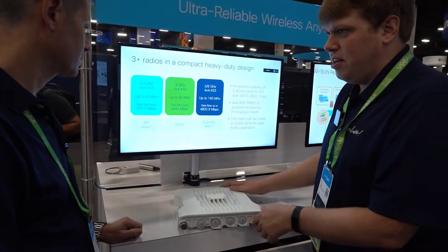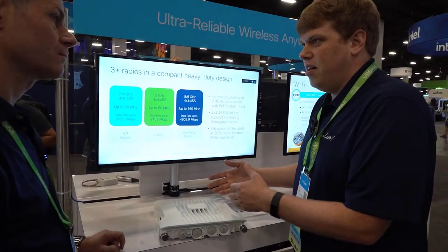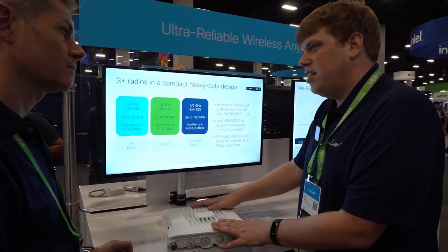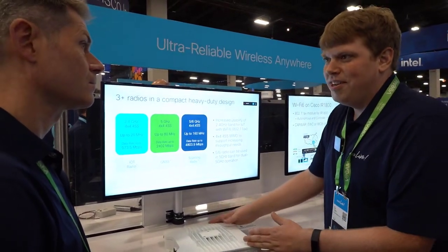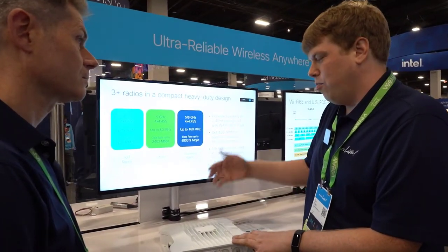It also has a built-in IoT radio, so that radio can do BLE. You can use that when you're in Wi-Fi mode, and I'll talk about the modes in just a second. It also has a built-in GNSS receiver, so that's GPS, BeiDou, GLONASS. That way, for the AFC functionality that's required for 6 gigahertz, the access point knows what location it's at. It also has a built-in barometer, and that barometer gives it elevation to help that process for AFC approval.